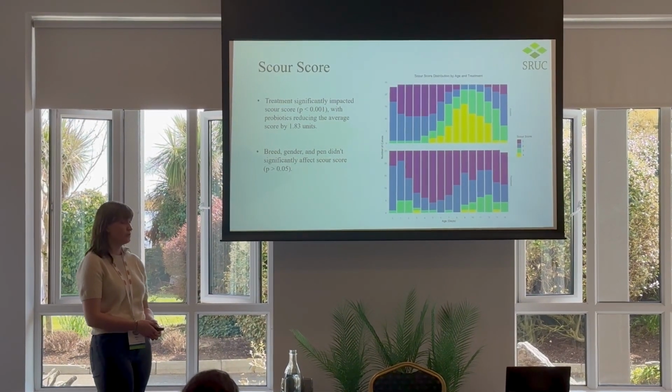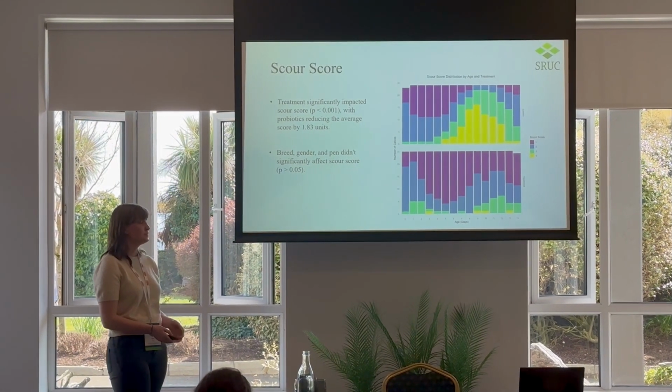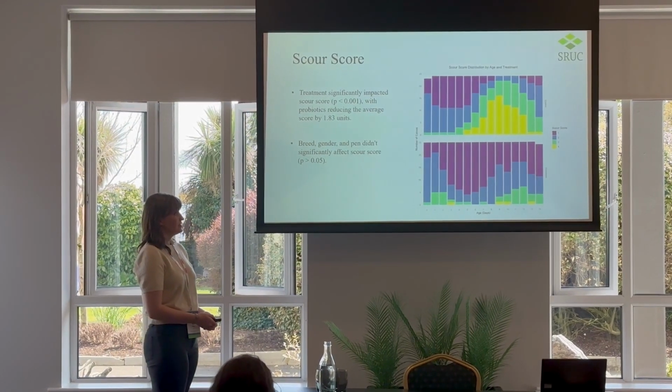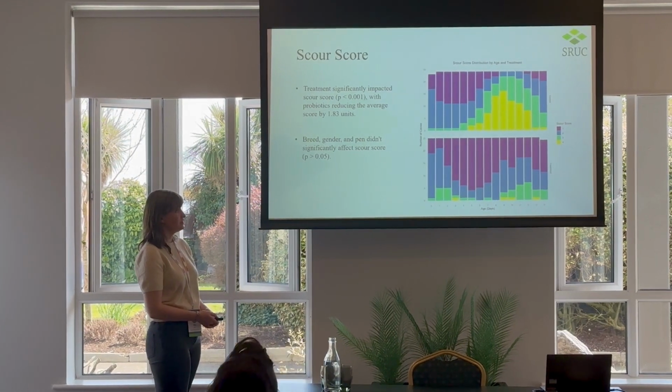So for Scour score, we found again the treatment significantly impacted Scour score, with probiotics actually reducing the average Scour score by 1.83 units. So the top graph is the control again, the bottom is treatment, and I know it's a little bit small, but our gauge is on the side there.